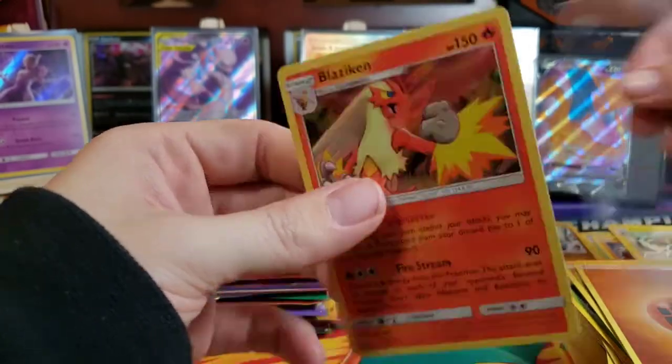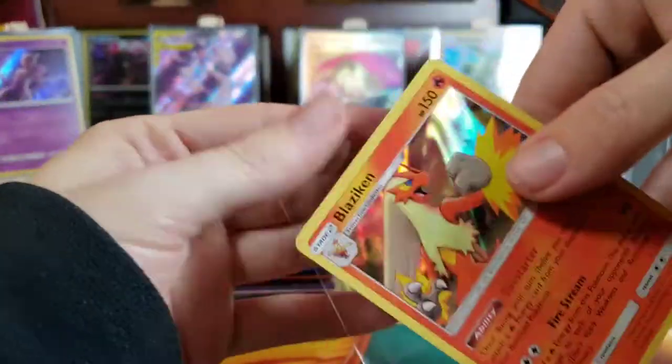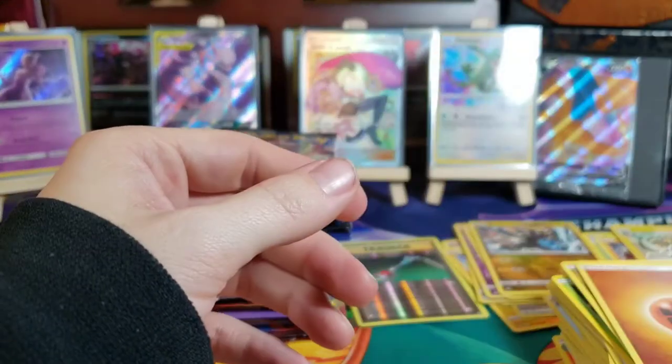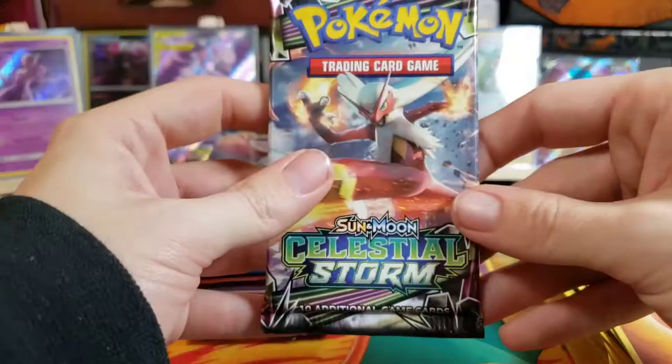Go ahead and sleeve up this Blaziken. Cool, cool. Blaziken. All right, Celestial Storm.